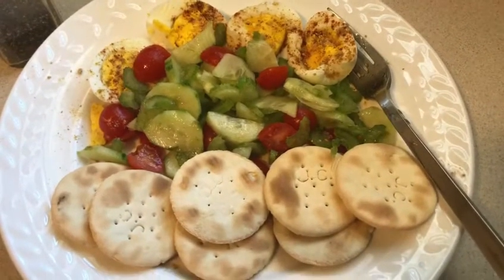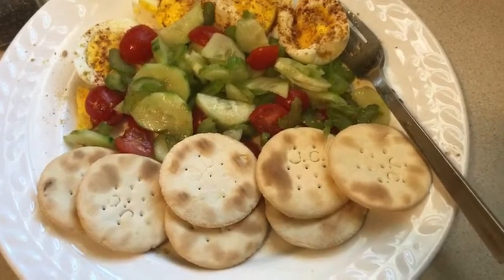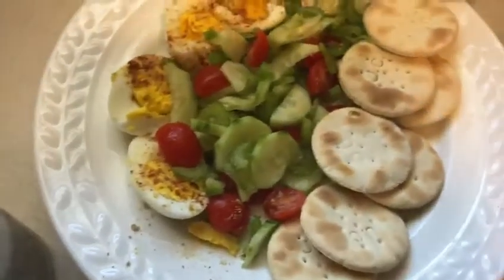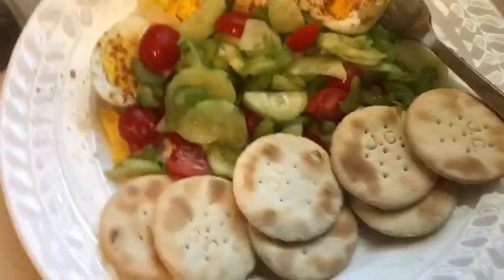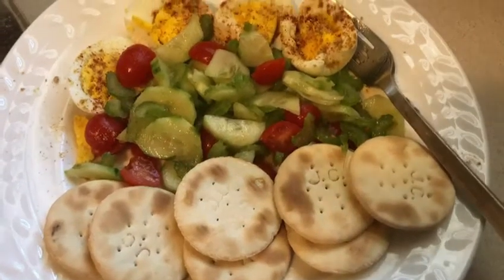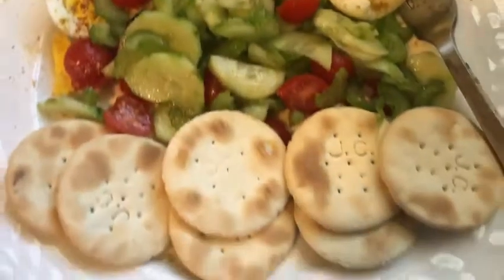So at the Real Deal Kitchen, you get all these creative, delicious stuff. Very easy to make. It only takes at least 10 to 15 minutes to boil your eggs. And there is a video on how to boil eggs.